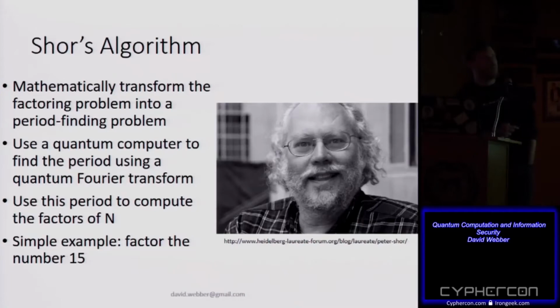So this you do on your desktop. Then you use a quantum computer to find the period using something called a quantum Fourier transform. Does anyone know what a Fourier transform is? Okay, a couple people, awesome. Basically, a Fourier transform takes a spatial measurement into a frequency measurement. You know when you're listening to music and it has those bar charts going up and down? That's a Fourier transform, basically. Then once you know the period, you go back to your classical computer and you use it to factor the number. So we're going to run through a very simple example, which has been done experimentally. We're going to factor the number 15 into 3 times 5.